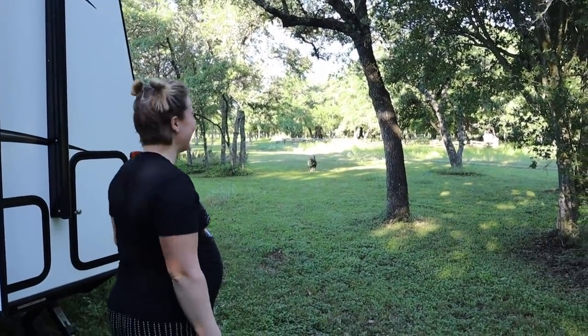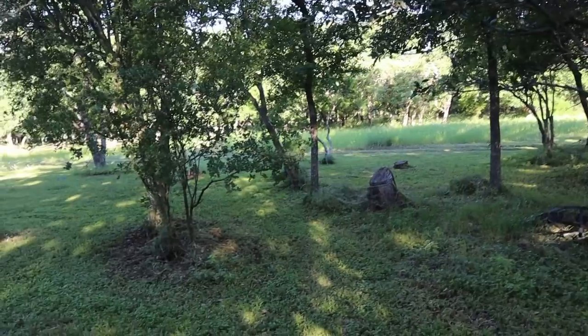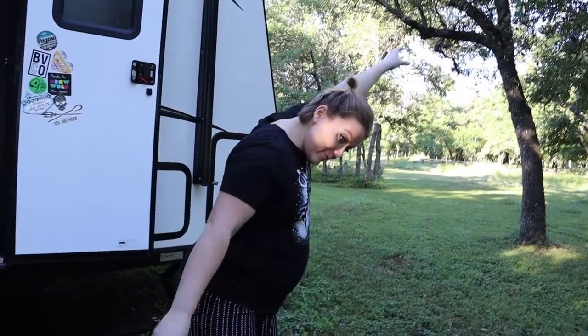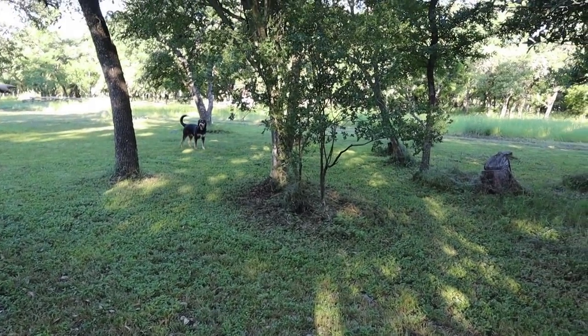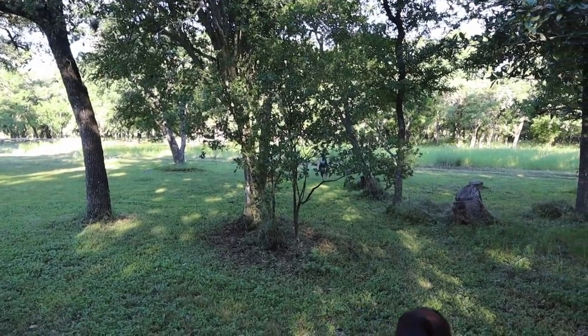You growling it? Yeah. Brady, get your ball. Brady, where's your ball? Go get it. Go get your ball. Brady, ready, ready, ready? Go get it. Oh, I almost fell. Where is it? Go Brady, get it. Look, go. Get it. It worked. Oh my gosh.